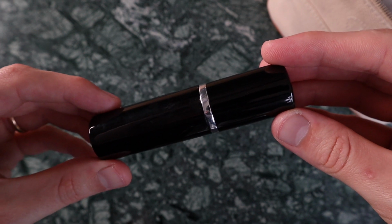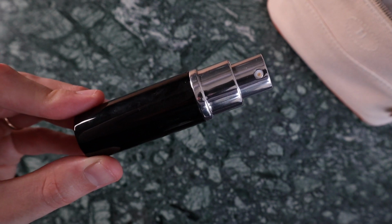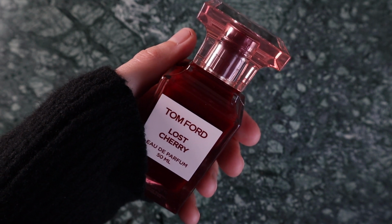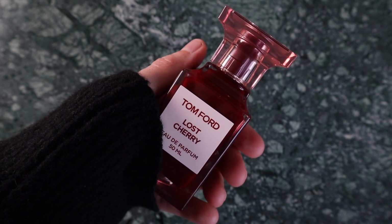Then next up, I have a little fragrance in this portable set, which I think is Lost Cherry. Lost Cherry is my fragrance of choice for full winter if I'm looking for something a little bit sweeter and more fruity from Tom Ford. Now I'm just going to warn you that this is not for the faint of heart. This is a powerful fragrance to have on hand. If you put this on, this will enter the room before you do. But it's not overwhelming, it's not suffocating, but it does pack a punch.